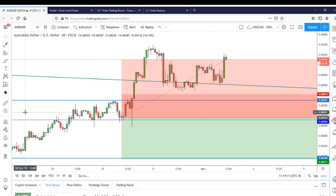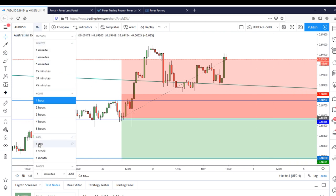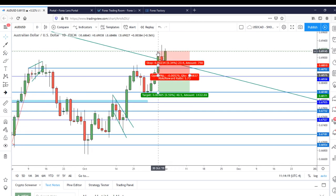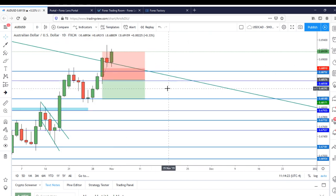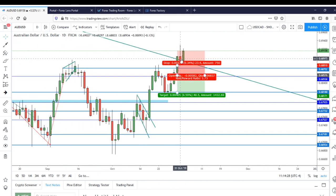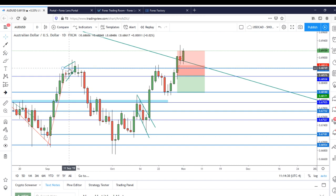So another thing about the entry criteria, let's go to the daily to show you guys. I don't know why the stop loss is up here. Yeah, okay, because it went up there. We had a potential short, right? We came into contact with the trend line, and we came to some resistance. So I was thinking of a short.